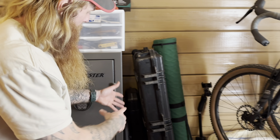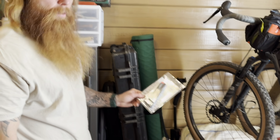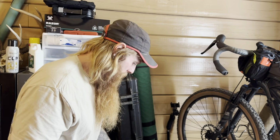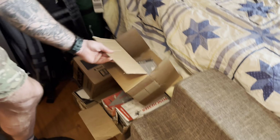Coming over here, gun cases. Here's a box of brand new magazines. Shotgun shells. Well, look at here. Here's one thing I didn't know where was at.